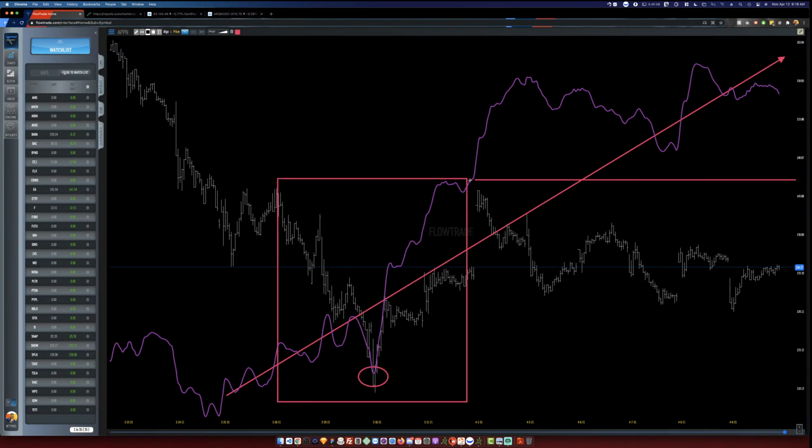So we're looking for newer divergences. The most recent divergence came on the 9th, where the algo was buying, price action was selling. So this is a divergence that we're going to look to play out. What I'd like to see is price action come back up to this level here.